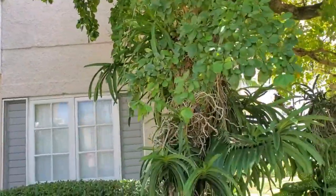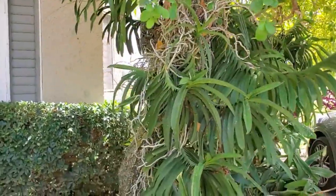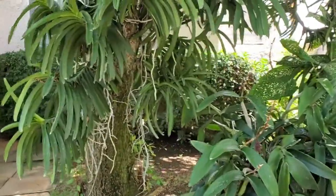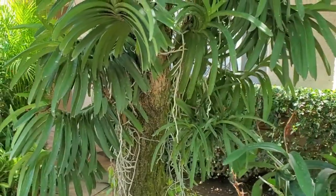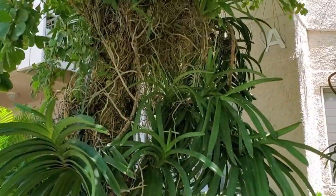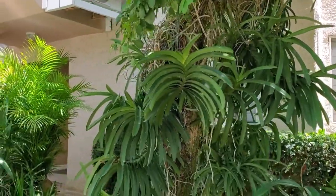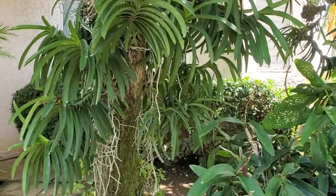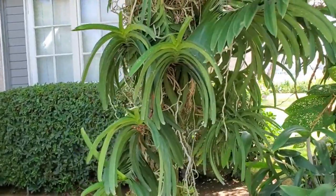But on that tree I am seeing this lovely, this is actually a shaded vanda, but it's so huge. It's not in bloom right now, but regardless of that, it is a very large one. I can just imagine when it's in bloom what a spectacular show it would put on.